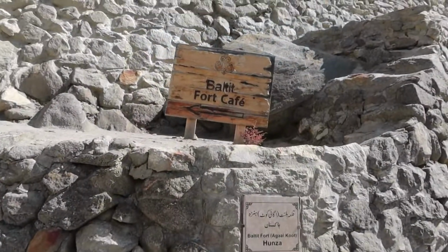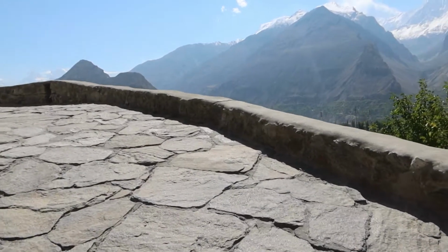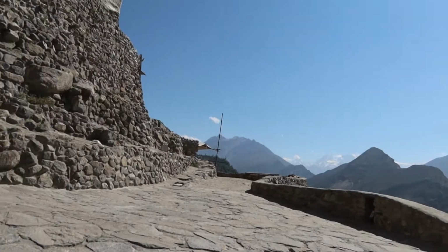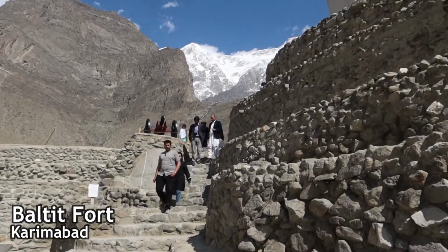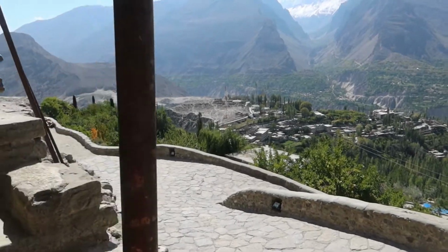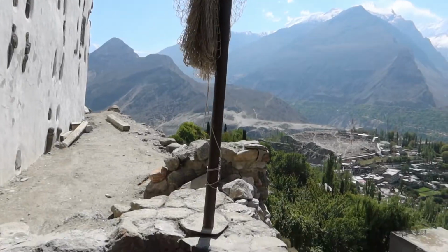Due to the high altitude, it became difficult to breathe. Oh, they don't take your temperature now. We climbed up the stairs to the fort and managed to catch the guided tour of the fort in English.